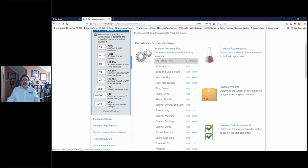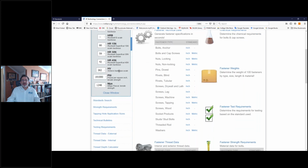39 Rockwell C? Well, 39 Rockwell C on the 15N scale is 80, on the 30N scale is 59, on the 45N scale is 42. It's equal to 382 Vickers, and that corresponds to a tensile strength of 181,000 pounds, or in megapascals, 1248. So this is an example of a very useful tool.